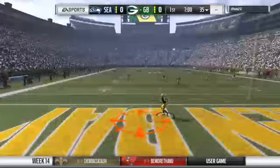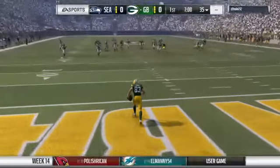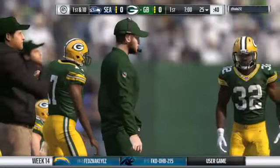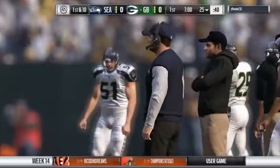Larry, from one of the truly iconic stadiums in the NFL, there's a look at Lambeau Field here in Green Bay, Wisconsin. Coming up, we've got what should prove to be a good one between the Seattle Seahawks and the Green Bay Packers.